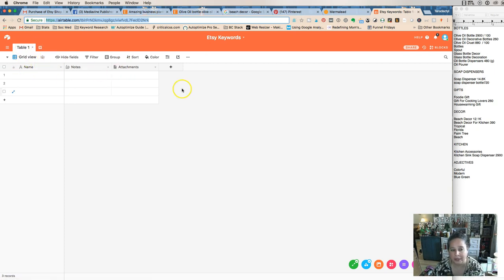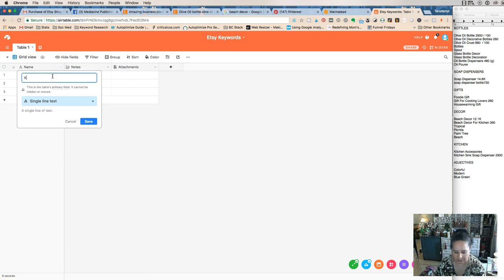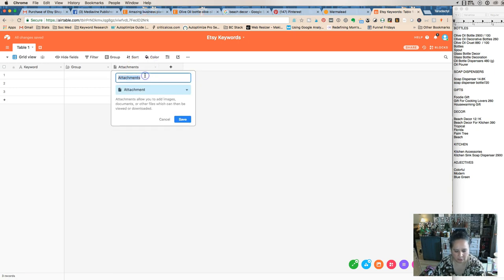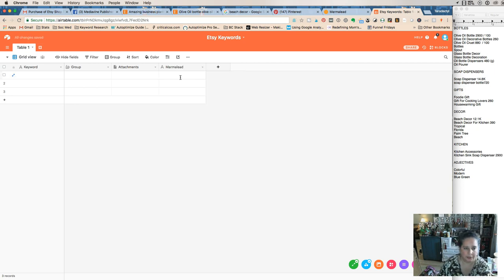And this is a brand new table with nothing in it. What I would do is change this field type to keyword, right? And so now I have this keyword, and then I'm going to change this type to group, right? Okay. And then I'm going to change this one to Google. And I'm going to add one more, and I'm going to make it marmalade. You make yours whatever you want, right?